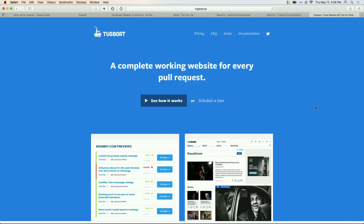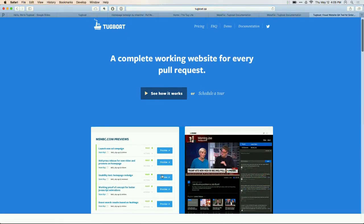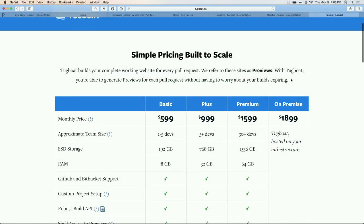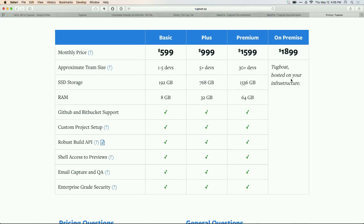Great, thanks, Greg. I should mention that we have a website, tugboat.qa. You can see a little bit more about Tugboat over there. I'll mention pricing, too. The difference between the three initial tiers is the amount of storage and the amount of memory that comes with it. Right now, there's feature parity across the board, even the visual regression testing. So we start out at $5.99 a month. The team size there is just an approximate team size. It's any number of developers.